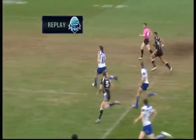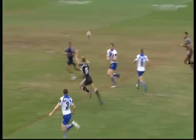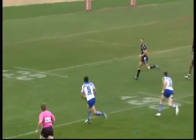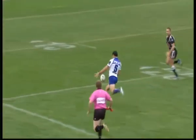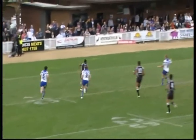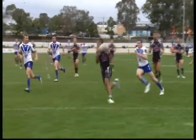Good player, Grant Millington too. Loves pushing up and support. Selective pass here. Cuts out Josh Morris straight out to Bryson Goodwin. Perhaps it could have gone shorter into Josh Morris and something might have eventuated that was better than the outcome. Although it's the second best outcome, I guess, a goal line dropout.